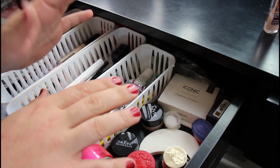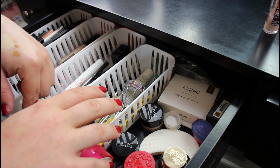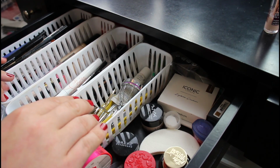I hope you guys are enjoying these declutters. I try to space them out so I'm not just decluttering everything all together, because I feel like that will just seem like I'm not being creative. Let me know what you guys want to see next. I thought I was pretty much done, but I have a lot more stuff left.